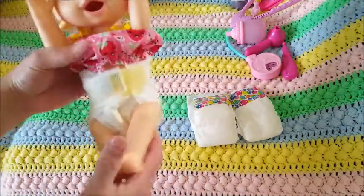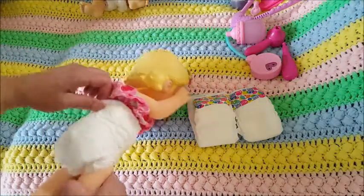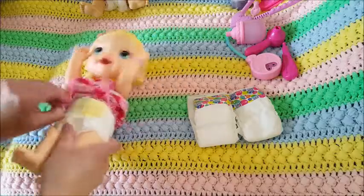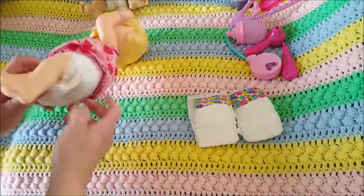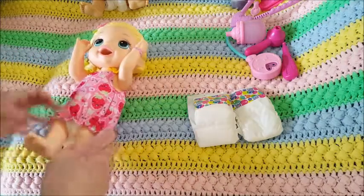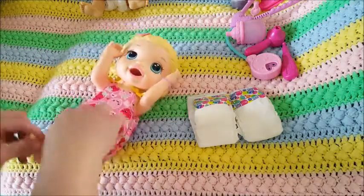They work. A little bit big, but they work. I would much rather buy these preemie diapers. I think next time I'll try the Huggies brand.